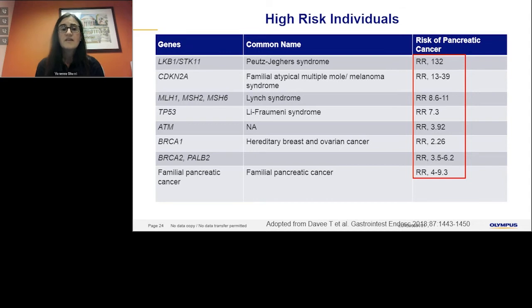So what they have decided as a consensus is that if you have Peutz-Jeghers syndrome or mutations of CDKN2A, that individual should be screened. Makes sense. They're very high risk. Now, there is another group that I didn't mention here that is really high risk as well. And since you guys can't answer me, it's PRSS1, right? Individuals with hereditary pancreatitis have a 40% chance of pancreatic cancer over their lifetime.